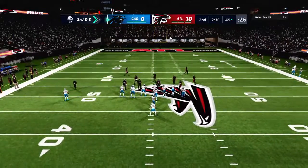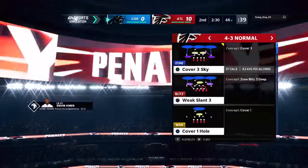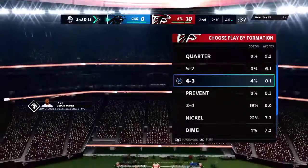And now whistles. Flag down, and I believe one of the Panthers got moving early.